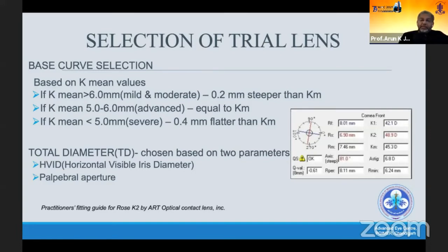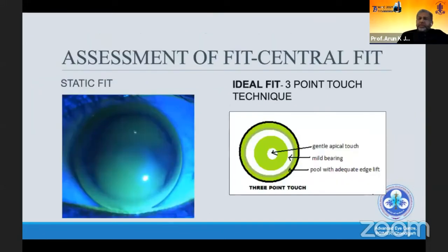And size is determined depending on the horizontal visible iris diameter as well as the palpebral aperture. And the fit is most important, because that is what makes the patient comfortable. Otherwise, the discomfort is there. First, we have to see that there should be a gentle apical central touch, and then there should be a mid-peripheral bearing of the Rose K lens.